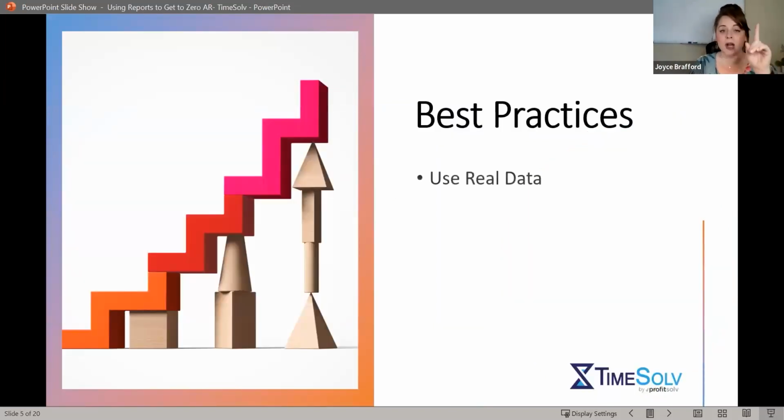All right, so best practices. One, you need to be using real data. This is not guesswork. It's not, well, I think I've got overdue balances. It's, I think Mr. Jones paid me last month, or Mr. Jones seems like he's really good for it this time, right? We're not going to do that.